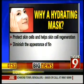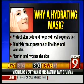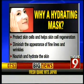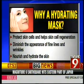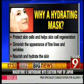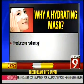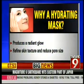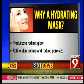Hydrating mask. The hydrating mask protects skin cells and helps skin cell regeneration. It diminishes the appearance of fine lines and wrinkles on your face. It nourishes and hydrates the skin. It produces a radiant glow, refines your skin texture and reduces pore size.